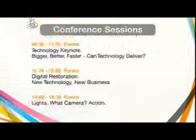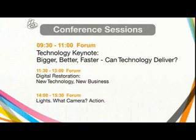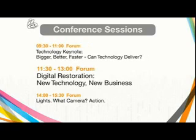But now let's have a look at today's conference agenda. Today's keynote is called Bigger, Better, Faster. It's looking at the advance of silicon chips. Is other technology keeping pace? That's at 9:30 in the forum. It'll be followed by a session on digital restoration with a look at the latest tools and techniques.